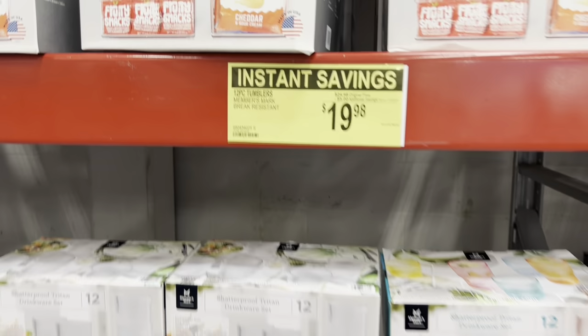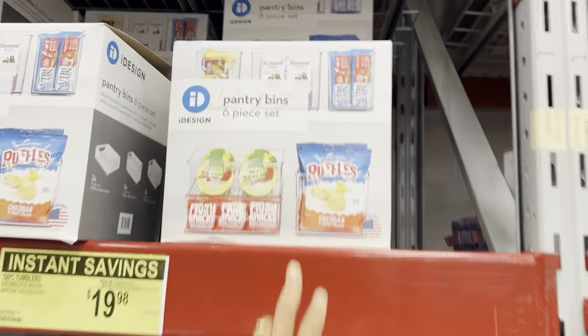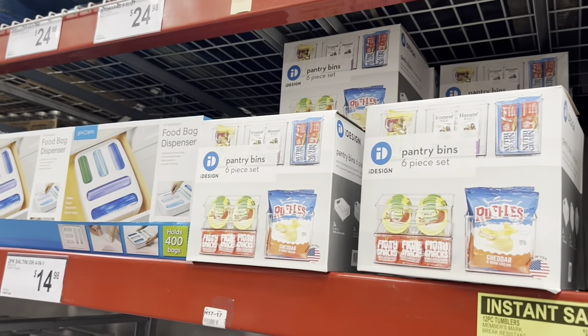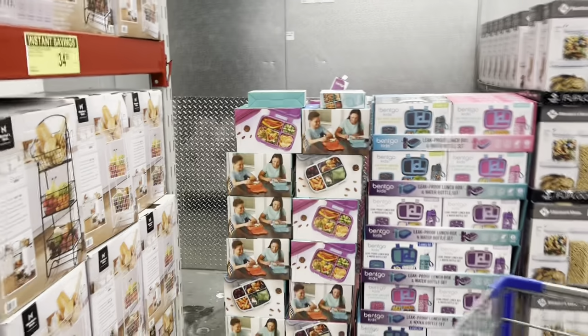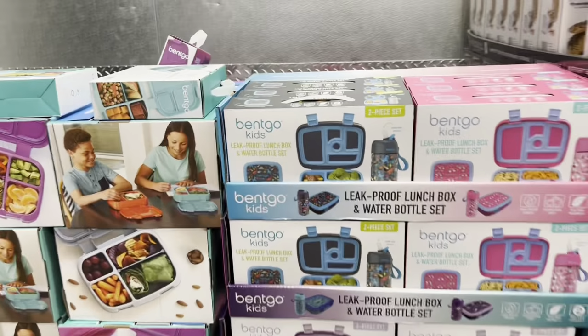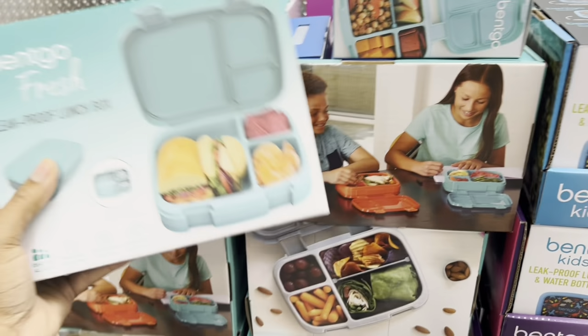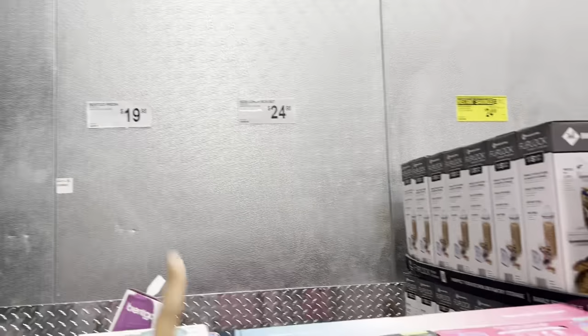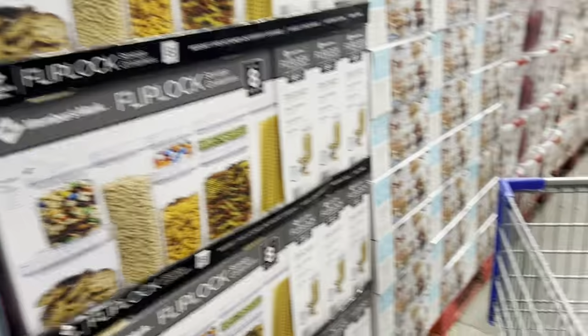Okay, Sam's. These little tumblers over here, $24, really $25, and get $5 off. I've seen a lot of people organizing their stuff with these. But how much are they? Don't know. Oh, here they go, right here. Here goes some more. Is that a good deal? I'm trying to think. These are a little different. And they're what, $19.98, $20. And then the other ones that come with the water bottle are $24, pretty much $25.